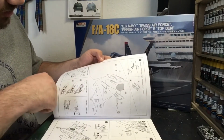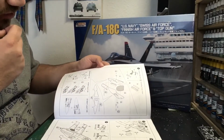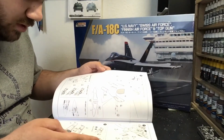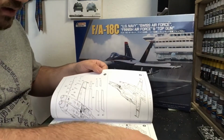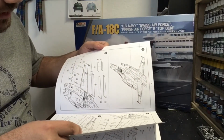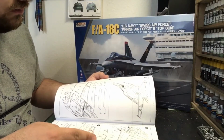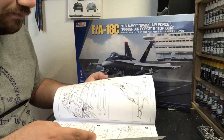Different options. The underside nose plate is different for the different versions included in the kit, so that's good that it's quite clear as to when that's open. Posable refueling probe, and then options for extended or folded wings. The lower fuselage is one whole piece with a top that goes on, so hopefully that means that seam lines are going to be kind of minimalised, but we'll see. When that's a building thing, you won't really know for sure until you put it together.